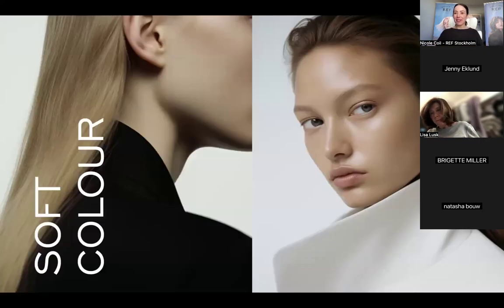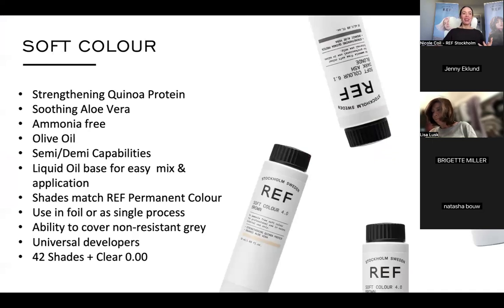Talking about Ref Soft Color now. So our soft color is fortified with strengthening quinoa protein. It still has a soothing aloe vera in it. This is an ammonia-free color line though. So permanent, it uses ammonia, and our soft color does not. It is a liquid olive oil suspension, so we do need to make sure we're giving those bottles a little shake before we use them, because there will be natural separation between the oil and the pigment.